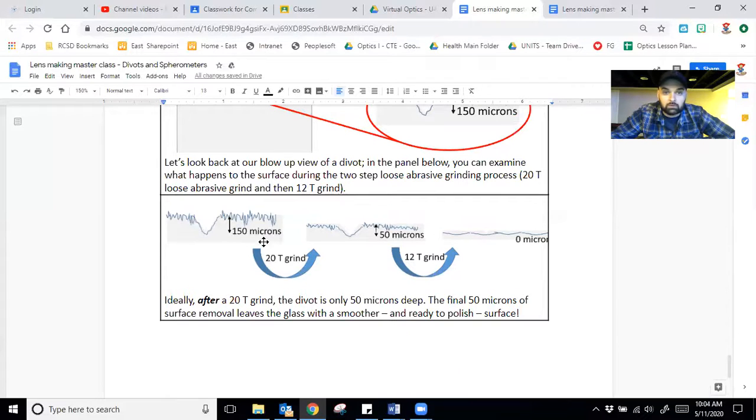When you grind it with 20T grit first, because remember, just like sandpaper, you want to use the coarser stuff first and then work your way down to the fine to make a nice surface. You start with a bigger grit. We start with 20T grit. You could use 30, but then you'd have to go 30, 20, 12. It's a 3-step. We'd rather make it 2 steps. So you've got a 150 micron divot. You grind it with 20T, and ideally you want to have 50 microns left.